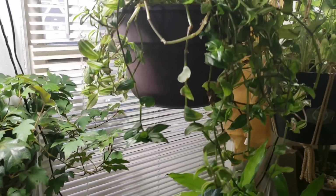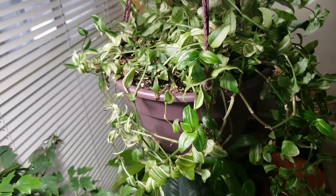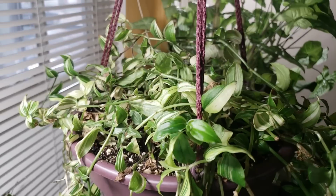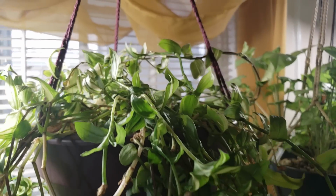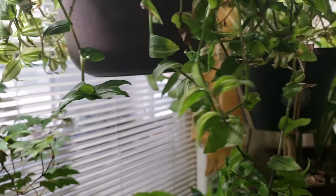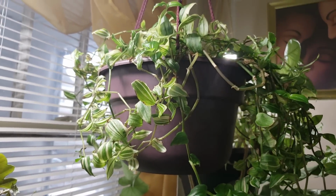Here is a variegated wandering Jew plant. I'm working on this one. This one is a little difficult and fussy, always getting brown leaves. I have to keep this one moist at all times. And this one also is a very long plant, but I just wrapped it inside of the pot just for the purposes of making it look bushier.